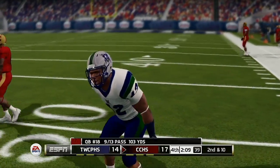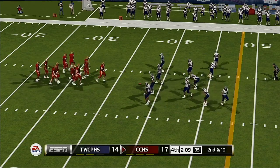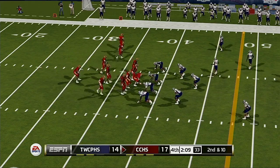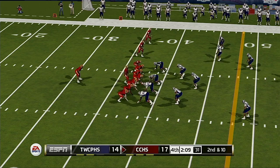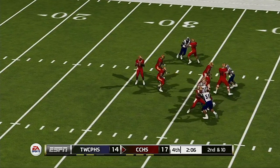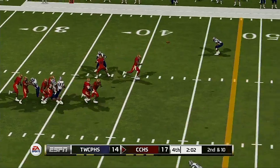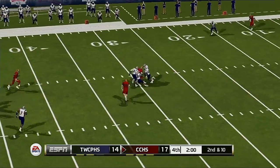You know, the safety's responsibility, Brad, is to always make sure nothing is going to get behind him. He cannot ever get beat deep. But also, he has a responsibility to step up and make a play on the football in front of him. Just another example of a defensive back, in this case a safety, having really good instincts to know when to come up to knock that ball away.